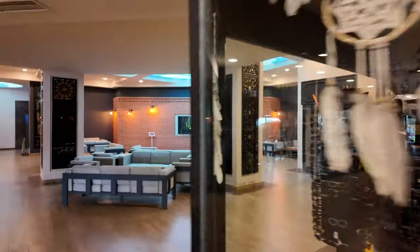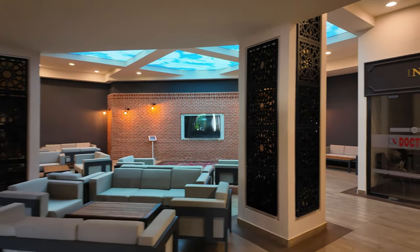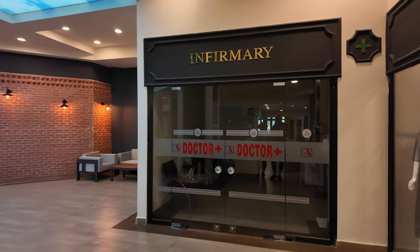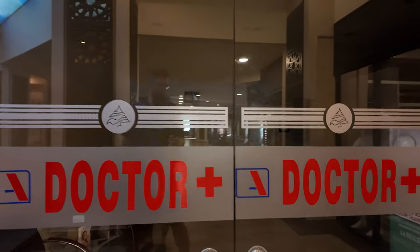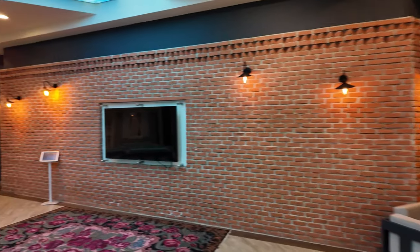Also on this level is an on-site infirmary, doctor and nurse. Now the nurse is available without charge, however there are charges that apply should you need doctor's assistance, but the self-consultation nurse is free. You can just go to reception and ask for that.